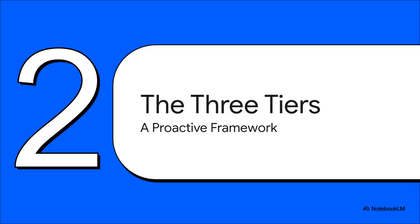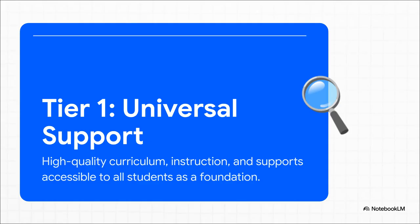Okay, so you've got this great philosophy, but how do you actually turn it into action? That's where this three-tiered framework comes in. This is the structural backbone of their entire approach, and its real power is that it's designed to be proactive, not just reactive. So everything, and I mean everything, starts with Tier 1, universal support. Think of this as the strong foundation that every single student gets. It's the high-quality curriculum, the engaging instruction, and the clear expectations that are all designed to help the vast majority of kids succeed right from day one.